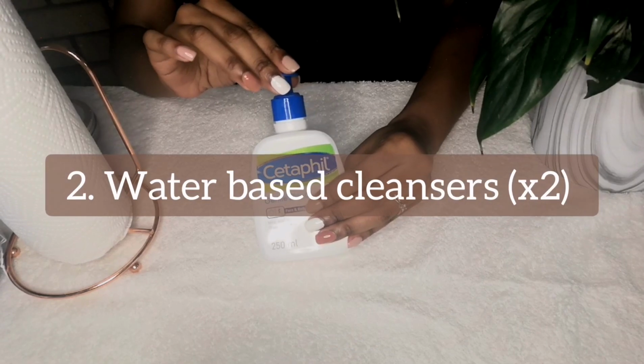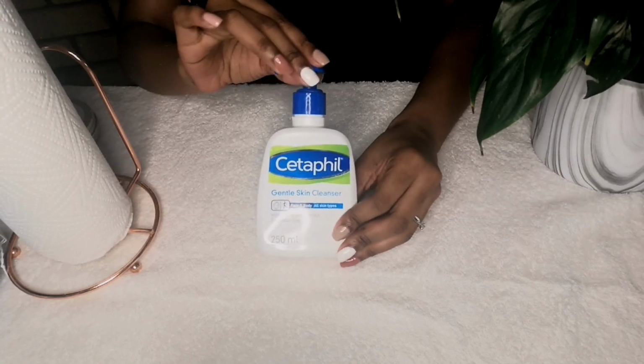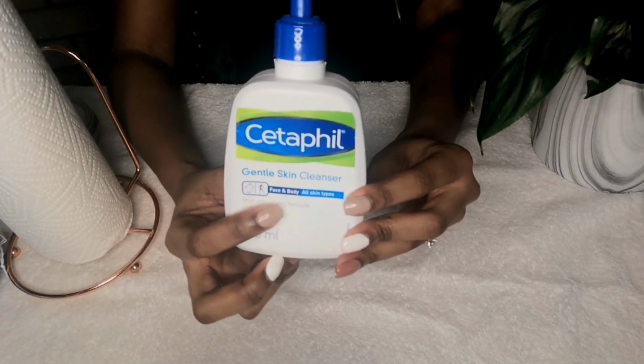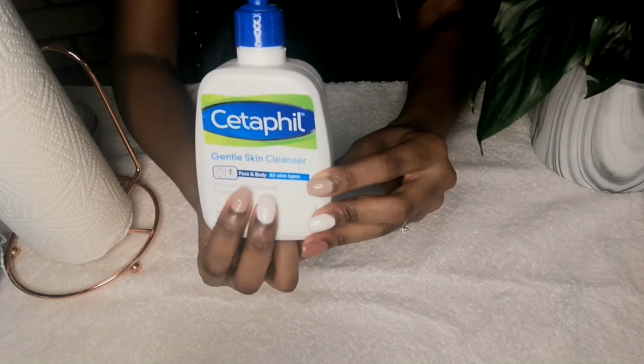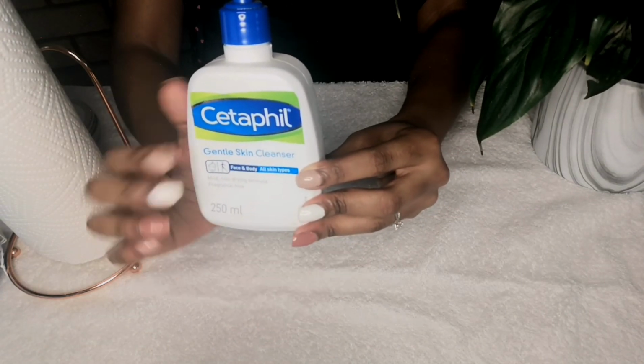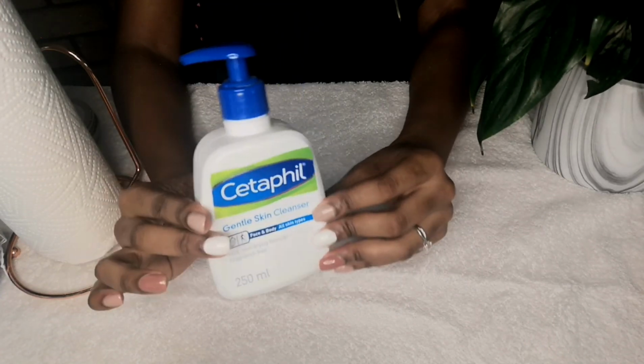Next step is a water-based cleanser. I like the Cetaphil gentle facial cleanser for face and body, for all skin types. I don't go for the oil control one because my skin is pretty dry. I like this formula because it's non-drying, non-irritating, and also when your skin is acting up, it won't further aggravate your skin. It contains great humectants like glycerine, which draws moisture to your skin and is very hydrating. So you just need literally a drop of it, and it'll last you maybe not forever, but like 6 months.